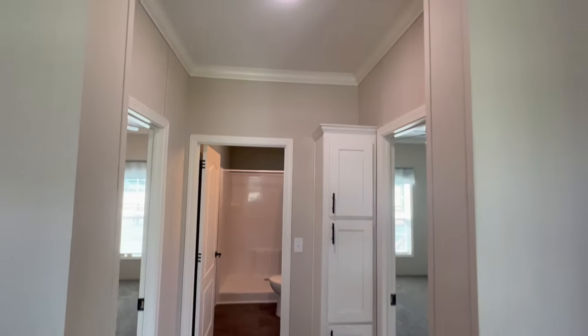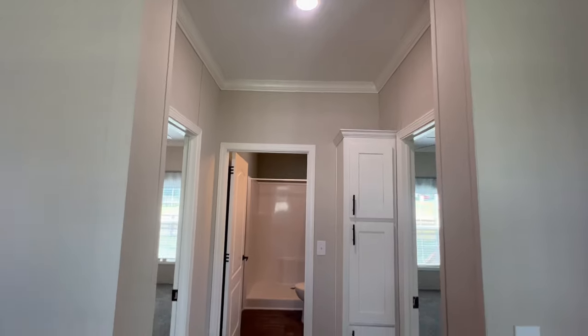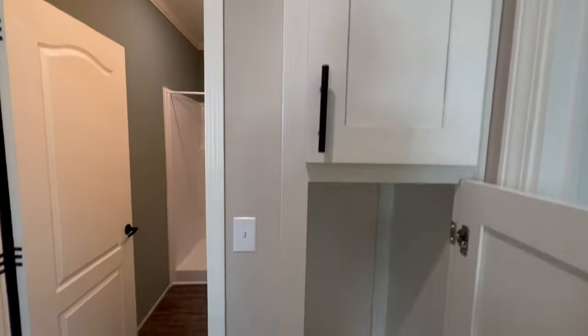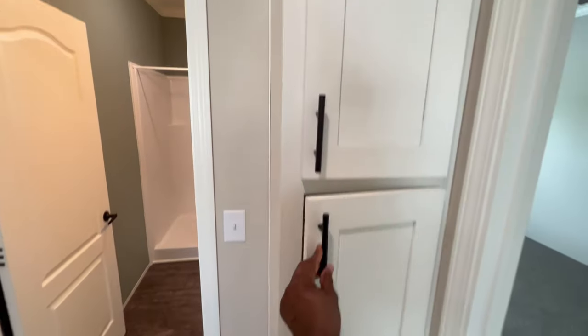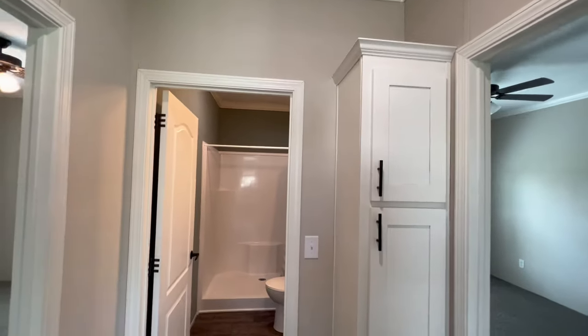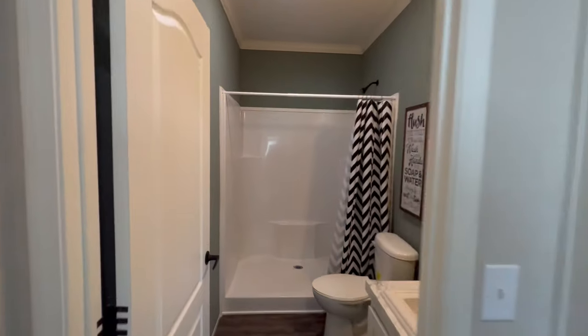So this would be your hallway. You have storage space right here. And of course, storage space right there. All right, let's take a look at the bathroom and then we'll take a look at the bedrooms.